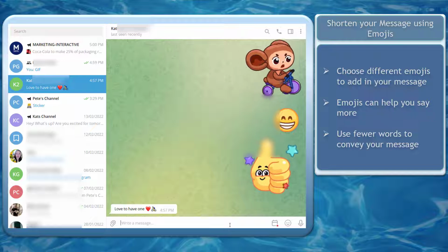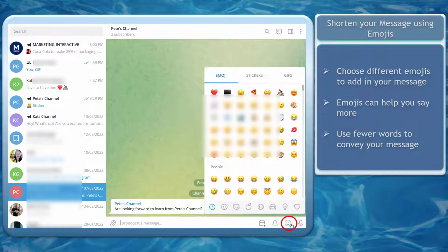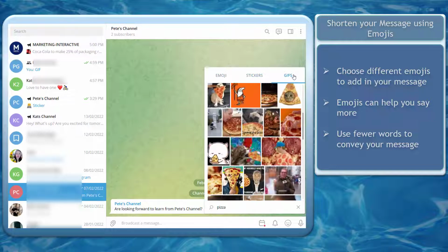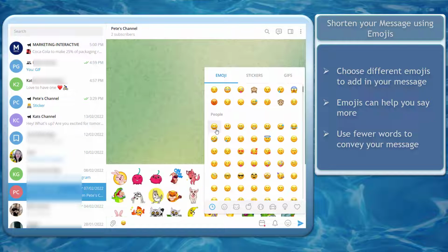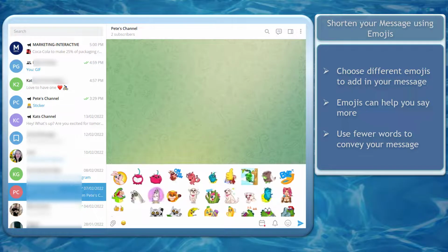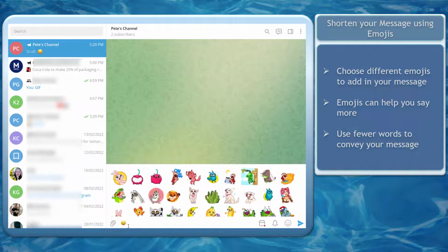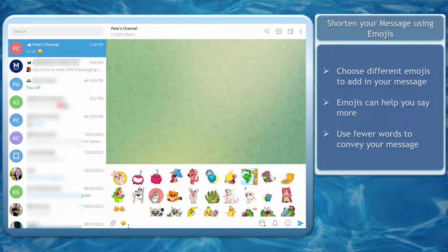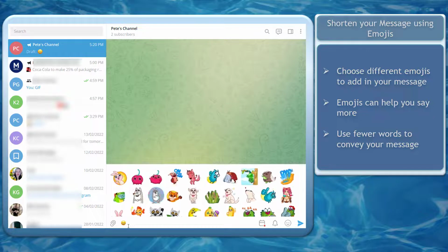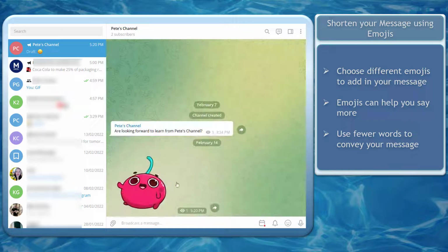Now let's start adding emojis. Choose a chat message, then tap on the emoji icon, and you will see options to add emojis, stickers, or GIFs. Under emoji, you can choose an expression that supports your message. If you're implying a positive reaction, you can choose a happy or grinning emoji, and Telegram will suggest stickers that are similar to your chosen emoji. So you can browse for similar reactions in this pop-up window. It even shows a preview of how the animation will look.